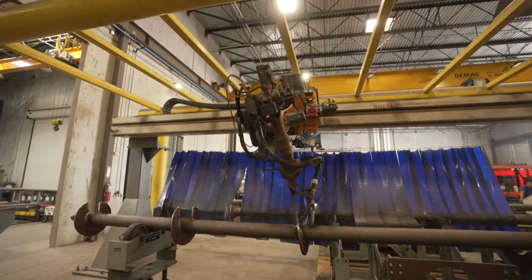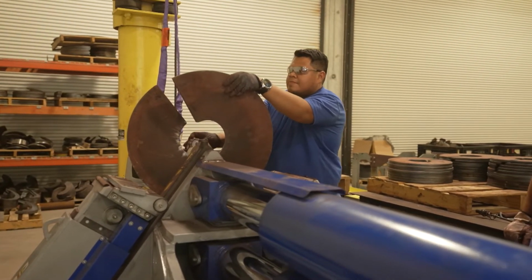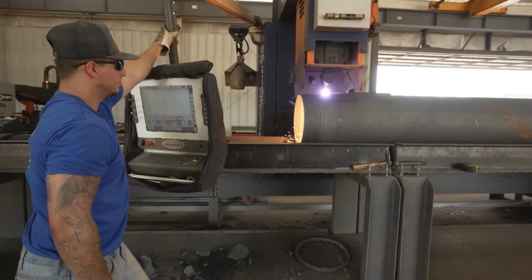The robots are able to consistently weld the same and accurately put the welds where they need to be over and over again. The flight presses are set up to where they're programmed and they consistently put out the same size flights over and over again. And as far as the profiling machine goes, it accurately places the holes and cuts the pipe to length.